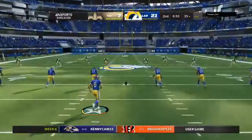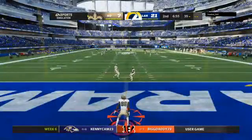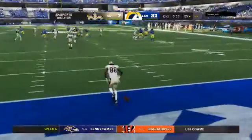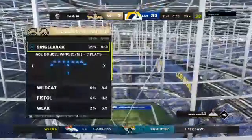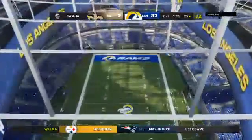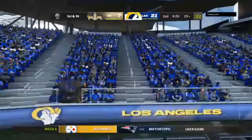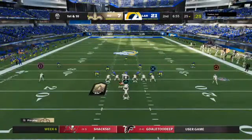The kickoff team on the field now as they will send this one away. And this will be returned from deep in the end zone. The Saints offense on the field ready to get their drive started.